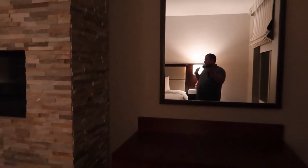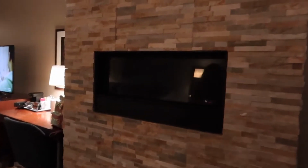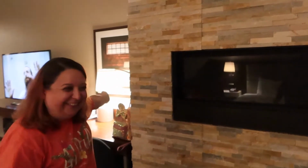I think one of the best accents of this whole room is the fireplace. Should I do a Vanna White? Look at my room. But look, there's more. We'll have to show it in the daytime too, though.